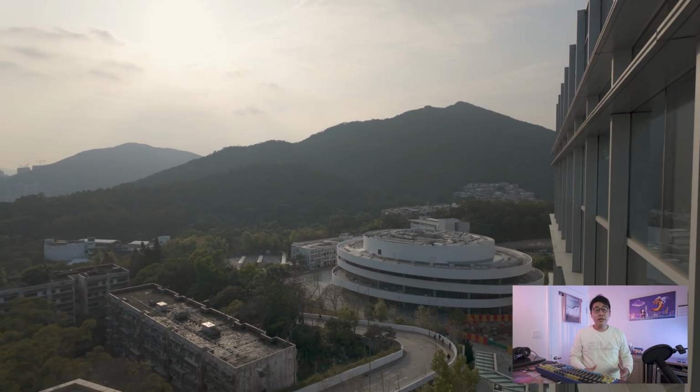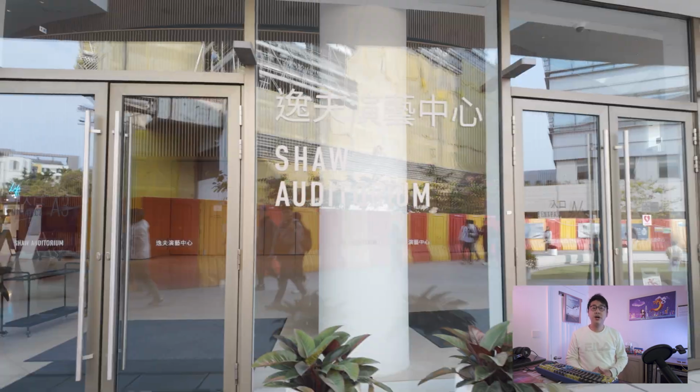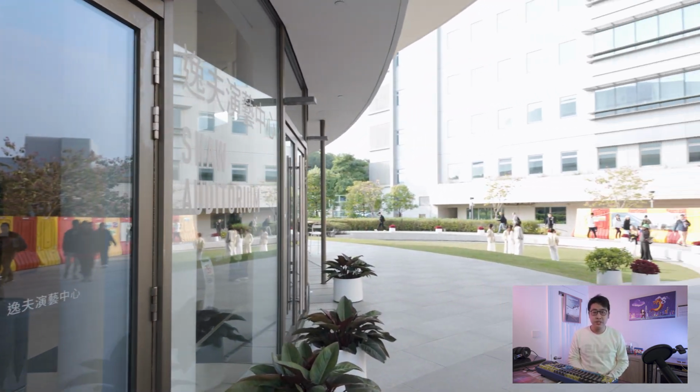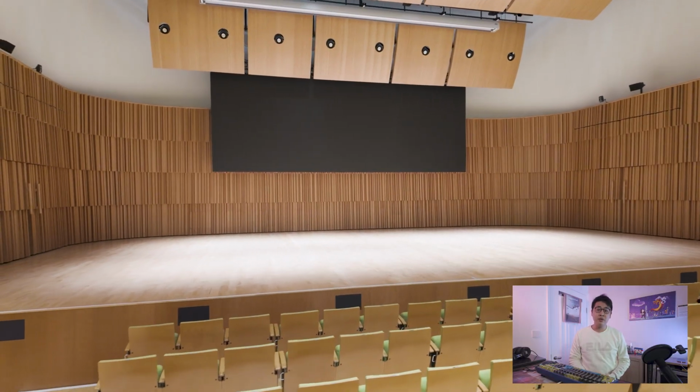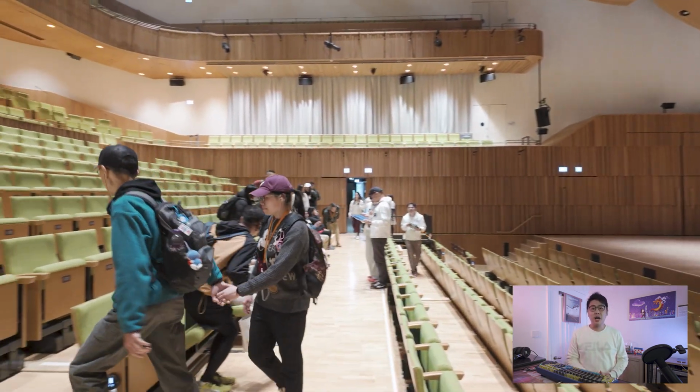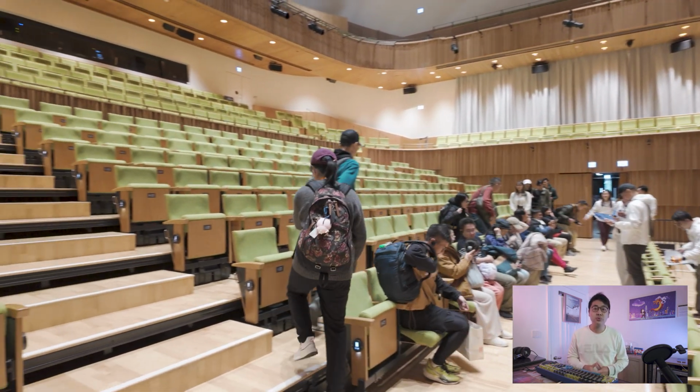Now, we wrapped up the tour at the Shaw Auditorium, which opened in 2021, a multi-purpose venue with around 800 seats. I attended its opening ceremony. And before it opened, graduations like mine, 10 years ago, would be held in the atrium, which is not very optimum. And now there's a proper venue, which is amazing.